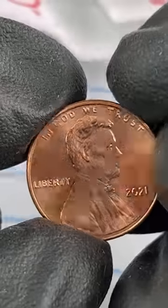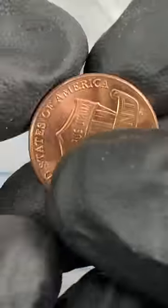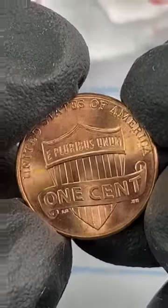A major transitional error is possible on those worth thousands. 2.5 is normal, which is what I just showed you.